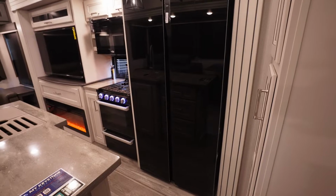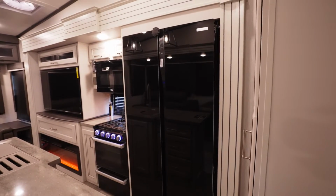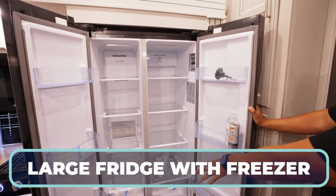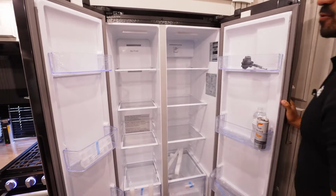And then rounding out the kitchen, you have a couple things. One is going to be the very large 12-volt Furrion refrigerator. You can see I have the fridge here on the right and then the freezer on the left.